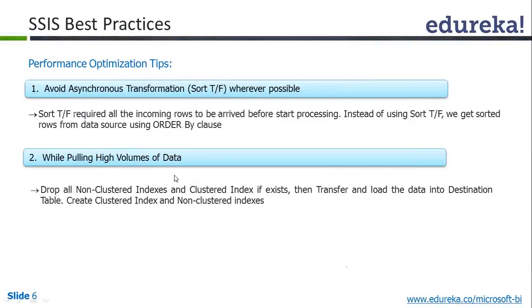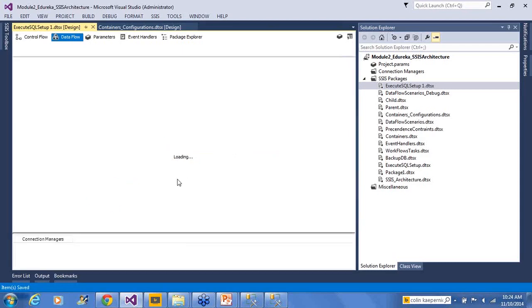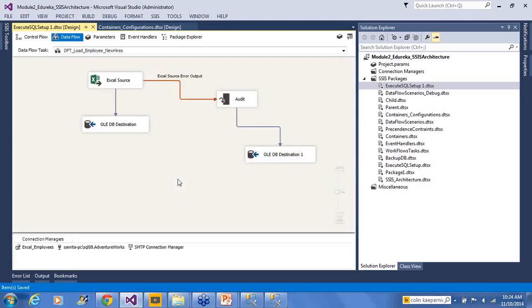One of the things Microsoft says is, first of all, try to avoid asynchronous transformations wherever possible. In the previous class we were studying synchronous and asynchronous transformations. So what is an asynchronous transformation? It is a transformation that waits for all the input to come from the source. For example, in a particular data flow task, I have some transformations.